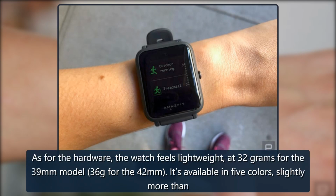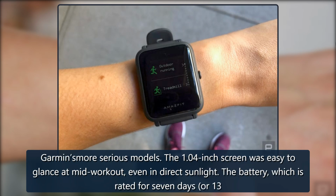As for the hardware, the watch feels lightweight, at 32 grams for the 39mm model, 36 grams for the 42mm. It's available in 5 colors, slightly more than Garmin's more serious models. The 1.04-inch screen was easy to glance at mid-workout, even in direct sunlight.